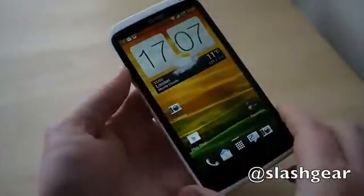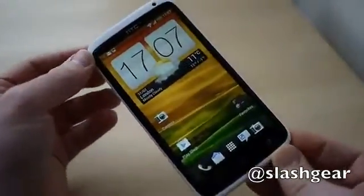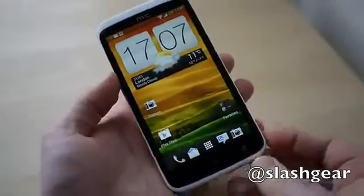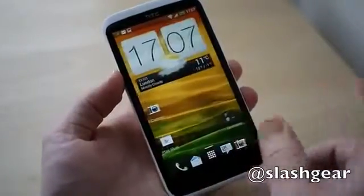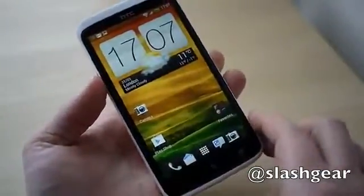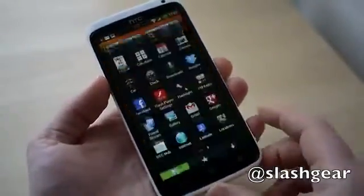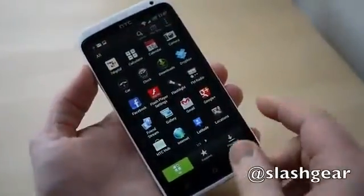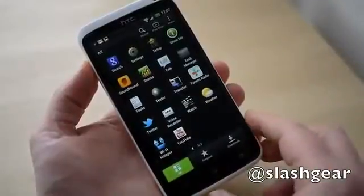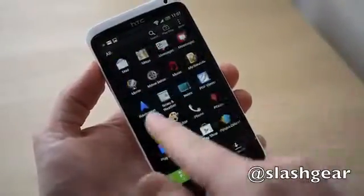Otherwise, both handsets are the same, so you get this large 4.7-inch 720p display. That's 1280 by 720, and it uses a Super LCD panel rather than, say, Samsung's Super AMOLED Plus. It looks really good. The colours are great. It's very bright. There's no full brightness at the moment, and HTC obviously have reskinned Ice Cream Sandwich with their own Sense interface. It looks a lot better than it has done before in previous years.